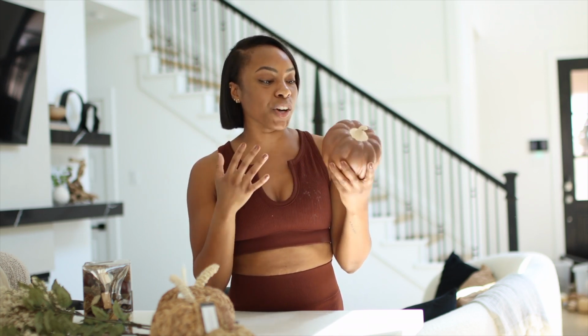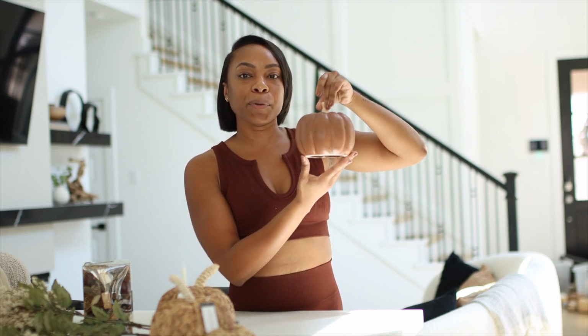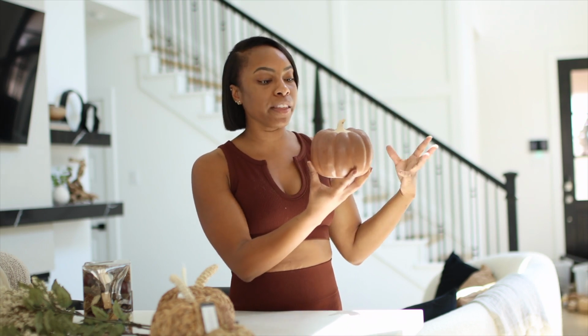I also got this really, really pretty red. This is probably the only color pumpkin that I got. But I'm loving this pretty red pumpkin. It's just so cute. And again, it's ceramic. It's a beautiful size, shape, all of the things.